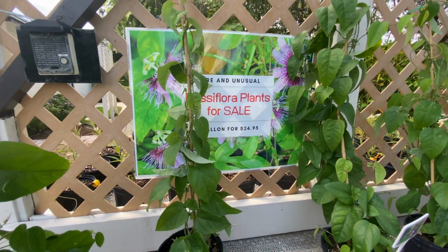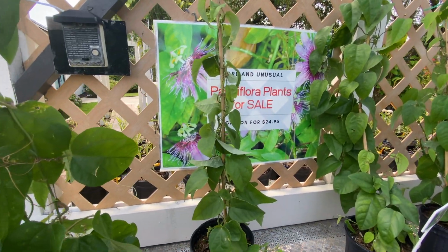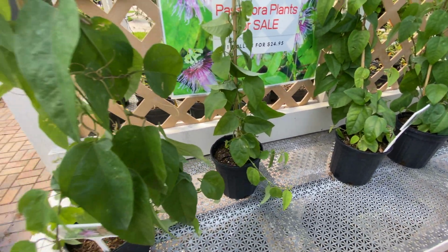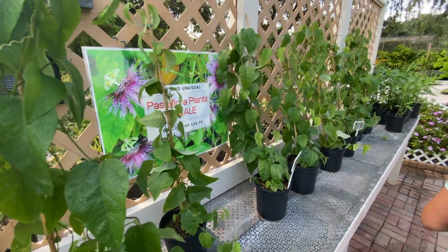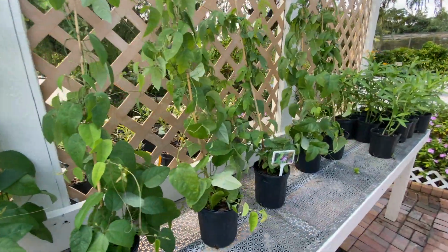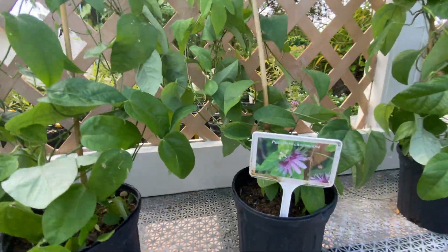Passiflora plants. These are the ones we've got growing on the side of the pool house. Right. This is one I'm going to replace. This is a purple one. I'm going to ask them how many kinds they have. Little passifloras.